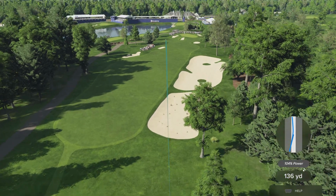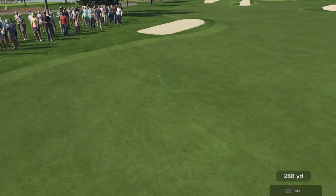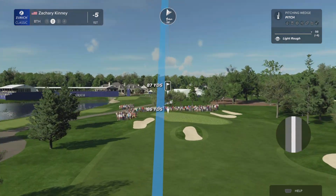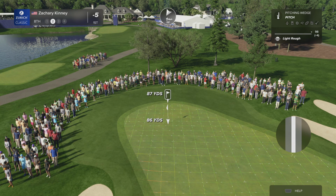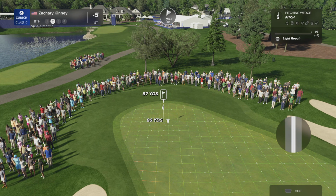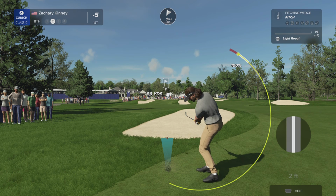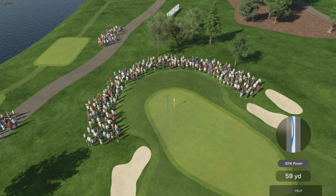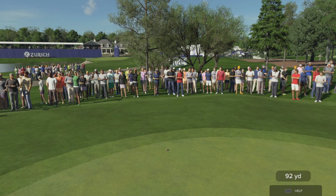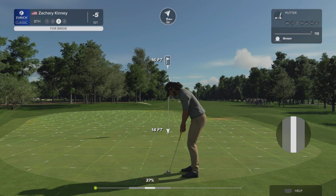Going and going and going. This shot from the first cut of rough. Going with the pitching wedge here. Oh, I didn't see this as possible. What a shot. Yep, give yourself a pat on the back. Trying to get to 6 under now with this putt.